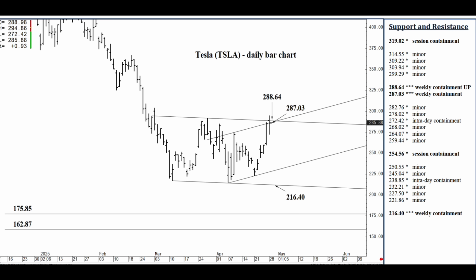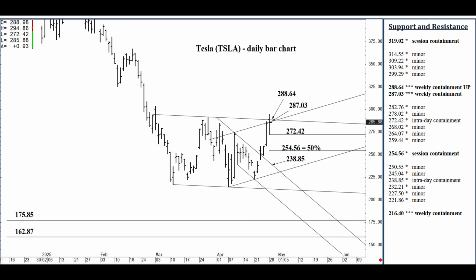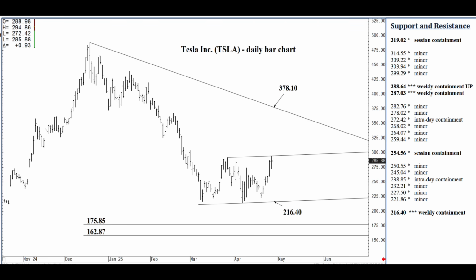So maintaining a short position, 2 to 3 week swing traders down to 216.40, is the name of the game, so long as we don't close above 288.64. And on the way down, if we break 272.42 today, 254.56 is in reach, where a daily low can be placed. Closing below 254.56, I think you can anticipate 216.40 within probably 3 to 5 days, by the end of next week at the latest, able to contain weekly selling pressures. This is an area to take profits if you're short from the 280s.